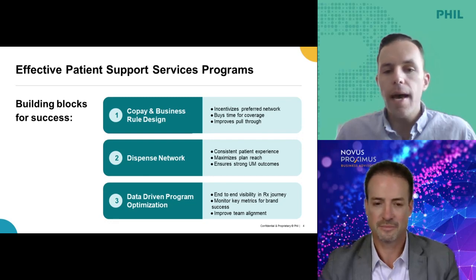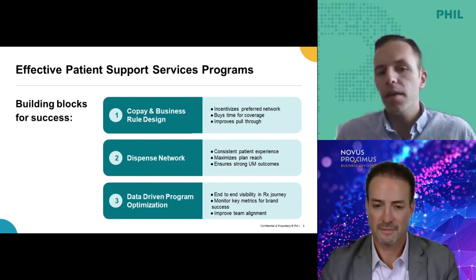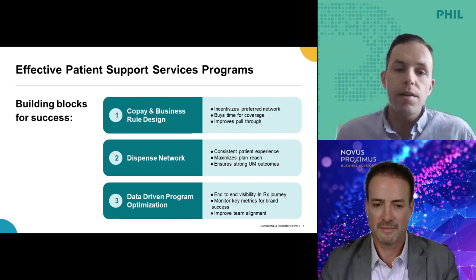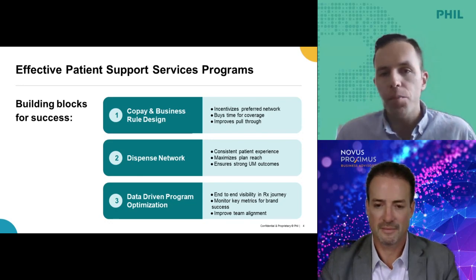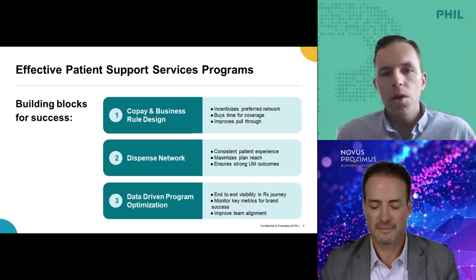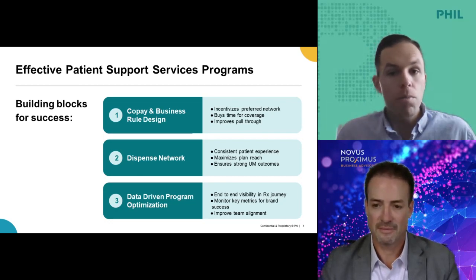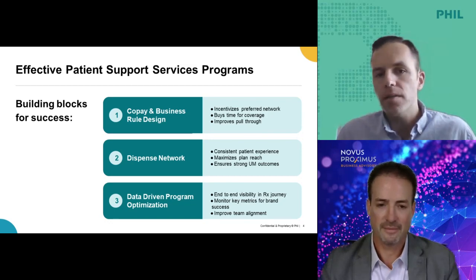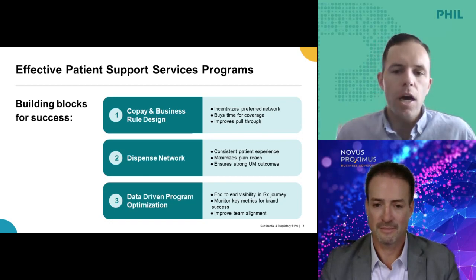But other things that really need to be considered that I think some brands miss when it comes to copay and business rule design is structuring it in such a way to incentivize a preferred network. So if a brand is going to market with an alternative channel strategy, utilizing a hub or another access partner, typically the goal should be to get as many scripts as possible through that preferred channel that provides the best chance at coverage, best experience, and best economics for the brand.